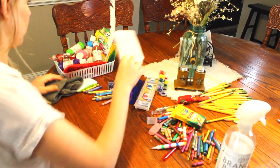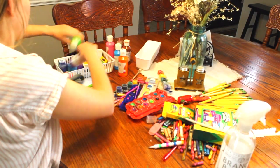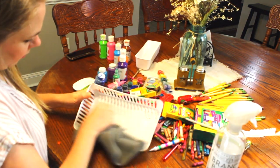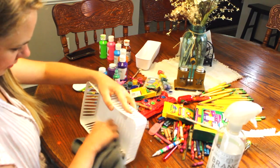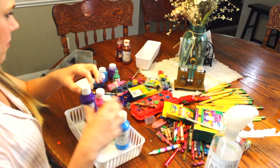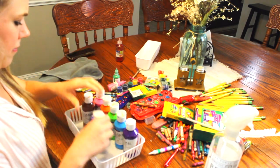I went through and sharpened all the pencils. Our pencil sharpener just bit the dust. So I just got this new little pencil sharpener. And so I sharpened all the pencils and put them away in another one of those little tins, which by the way, I got those little tins at Target in the dollar section.